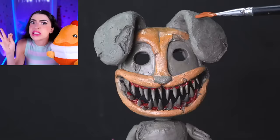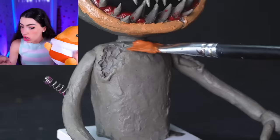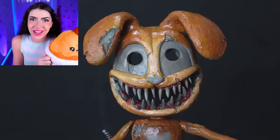Okay, so we're painting on the dog-colored face and the dog-colored ears. Dog's fur can be lots of different colors, but Dog Day happens to be orange. Oh, no. Now we're coloring in his evil eyes.